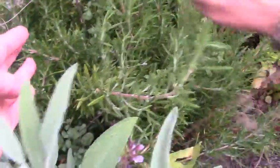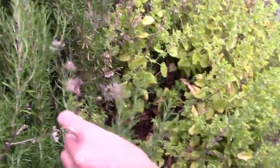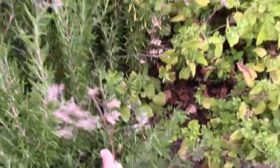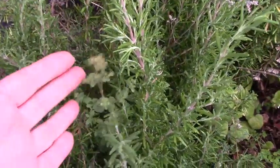So these are the rosemary seeds? No, this is still the oregano. Oh, the oregano made it all the way to the front here. Yep, so this is actually from last year. Last year's seed pod. And it's all dried, and then this is this year's. Yep, so this year's hasn't flowered yet.